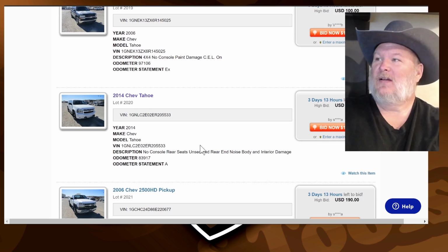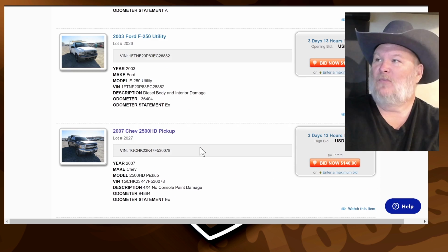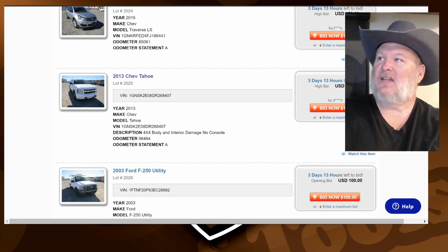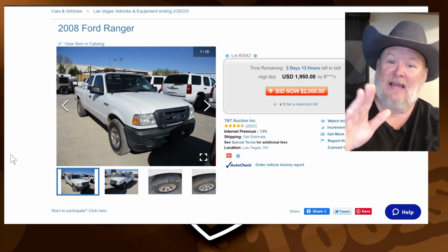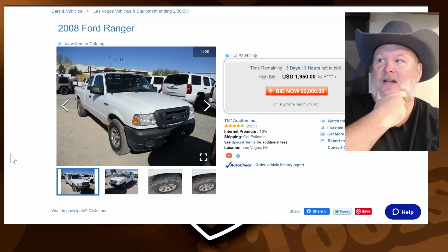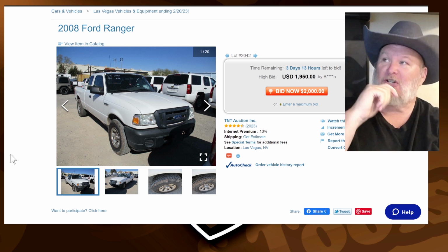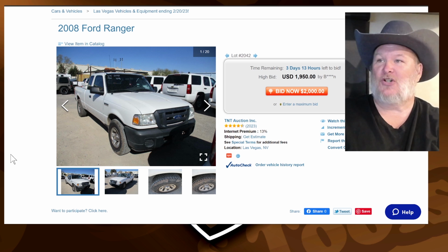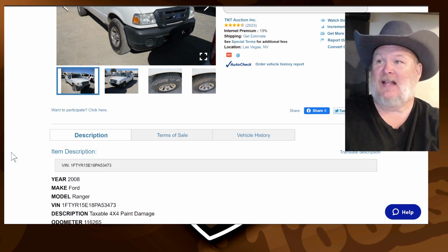Chevy Tahoe. Oh, let's see what else we got here. More Chevy Tahoes. Let's jump through some of these. And now, oh my gosh, look at this thing. When I left this morning, this was at $900. This is a Ford Ranger. Yep, the stranger danger, it's a Ford Ranger. 2008 Ford Ranger, and it's a 4x4. It's got some paint damage, and that's all they say here.